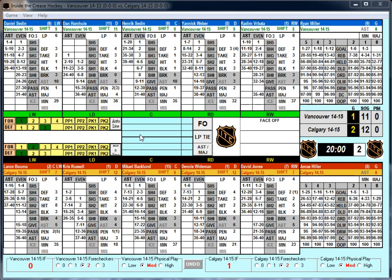Anyways, I just kind of randomly chose a couple teams here to play another game. You can see we're just starting the second period. It's 2-1 Calgary over Vancouver, in the 2014-2015 season. Vancouver had 11 shots on goal, Calgary 12 shots on goal during the first period. Calgary scored twice.